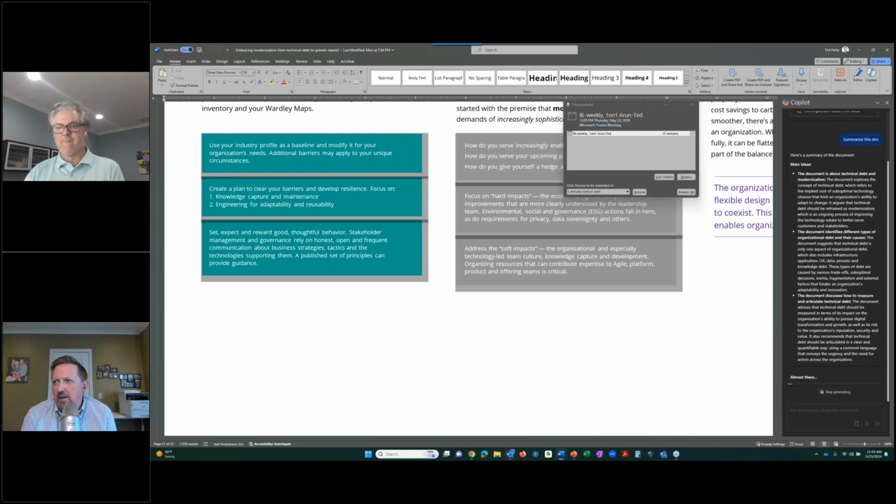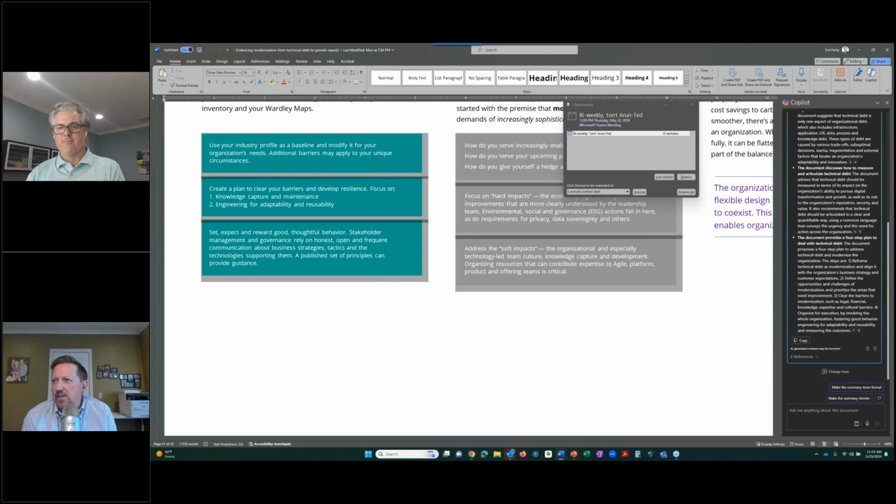All right, so it's almost there. It's boiling down a 33-page document into, it looks like, a summary: this document is about technical debt and modernization. The document identifies different types of organizational debt and their causes. The document discusses how to measure and articulate technical debt. The document provides a four-step plan to deal with technical debt.